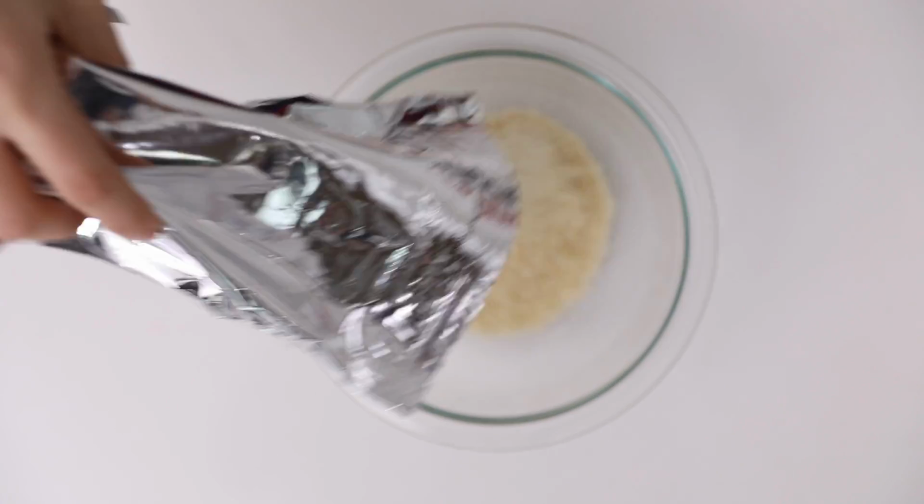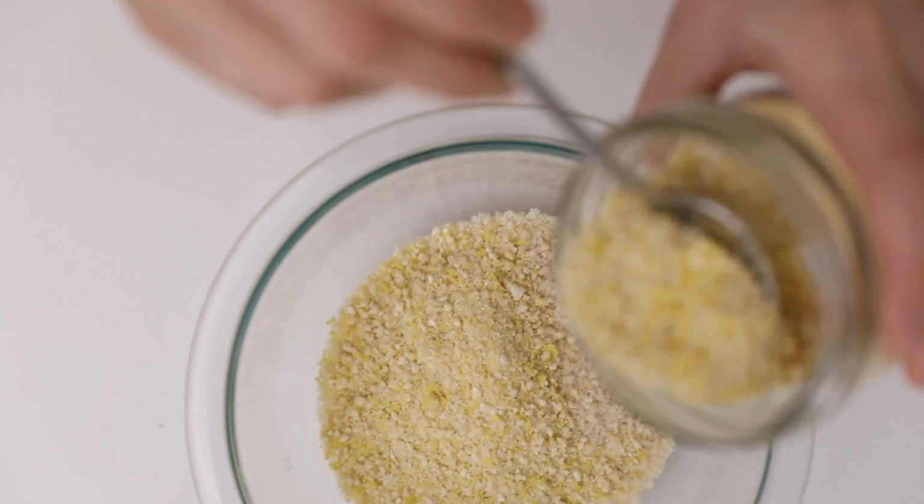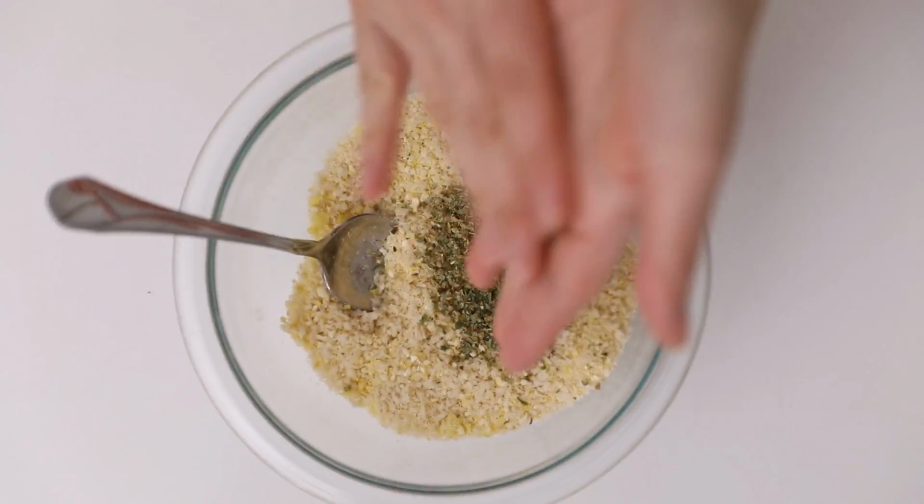All right, so we have our panko. I'm not gonna measure anything. We'll also add the vegan Parmesan cheese. And I think we'll add some dried herbs like oregano and basil and some cracked black pepper.